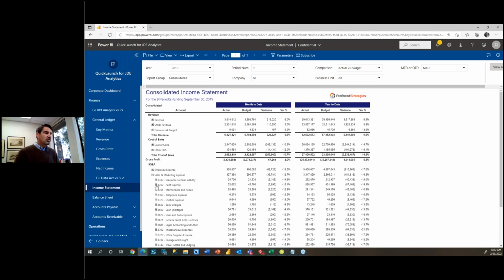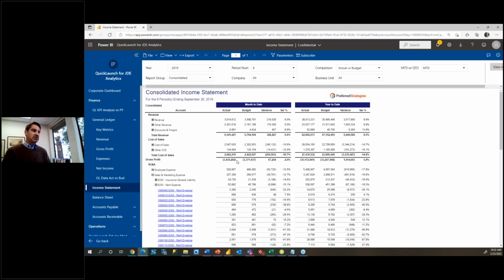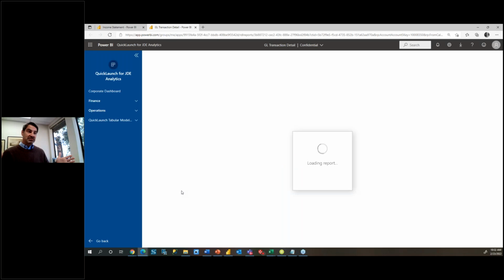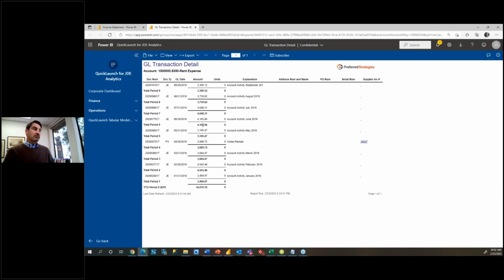So now, let's say I want to drill into rent expense. What makes up this specific account? It breaks it down to the full account, business unit, object, and sub, right? Full account string in JD Edwards. Let's drill down to the transactions because, again, we brought in the most transaction detail. That's the level of data that we're bringing into the model. Now we're going to aggregate that up, but we can still drill down to those details.